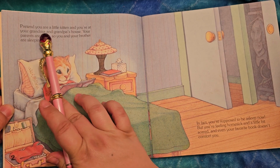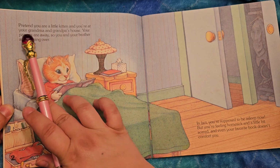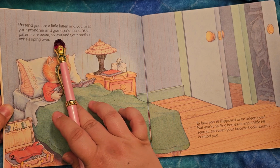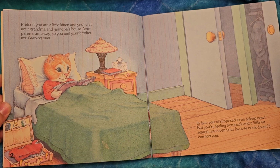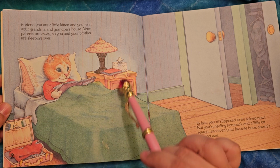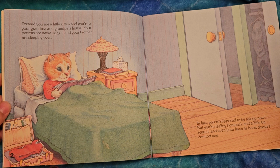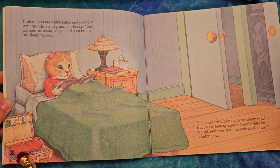Pretend you are a little kitten. And you're at your grandma and grandpa's house. Your parents are away, so you and your brother are sleeping over. Well, look, see? She's got a pretty lamp, a red book, a purple book. Here is a pretty case. So we've got a toothbrush, pencil, comb, some clothes.